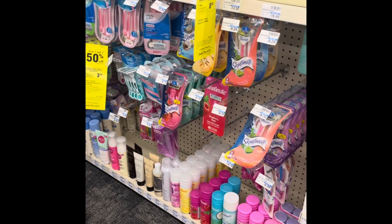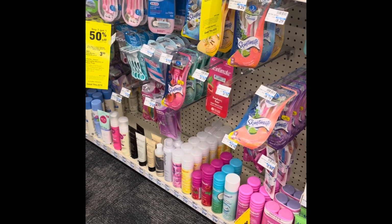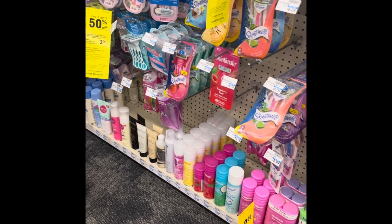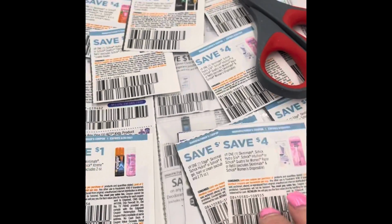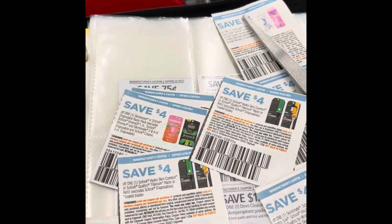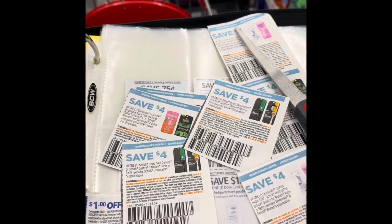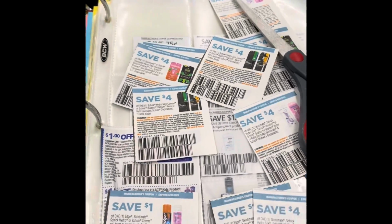All right, Praisers and Savers, we are back at CVS, and we have an amazing, I think it's going to be a money maker. I hope it's a money maker. I have to do the math. So, deal on this Skintimate. And we have some really great coupons that came out yesterday. We've got these a couple of $4 off on these chic products, and that's what I'm using today. They're also going to be printables that you can get on coupons.com. And then also on the CVS app, there are some of these coupons as well. So let's just work on this for a moment.